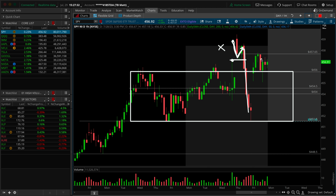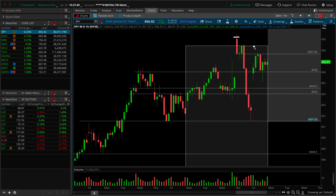What's most interesting to me is, once again, Friday's follow-up session opens at 456, the top of the balance range from in here, and notice the multiple lower wicks that attempt to go back down into the range, but close above 456. If the sellers were going to have something going on, if this ultimately was going to turn into a lower high, you should have moved back down into range.